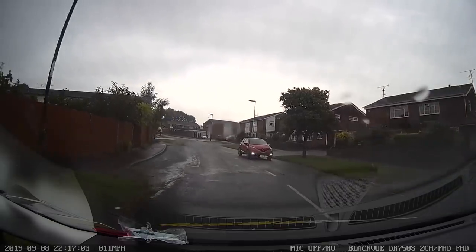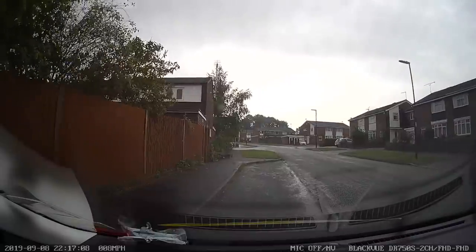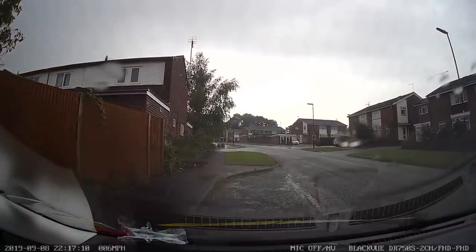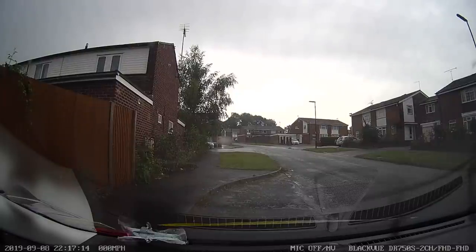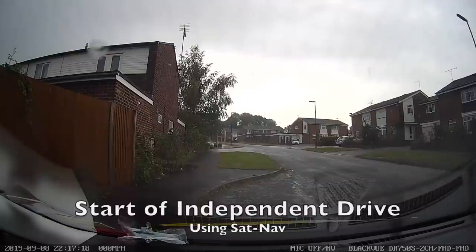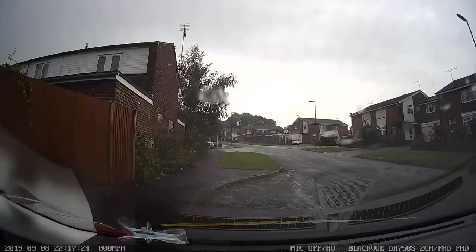Just pull up on the left in the parking bay. Mirrors and signal, and in we go. Slowing down, coming to a stop. Handbrake on. Into neutral, waiting for further instructions from the examiner. The examiner takes this opportunity to put up the sat-nav and programs in the route. We're now going to be following sat-nav until I direct you otherwise.